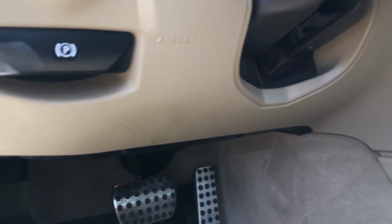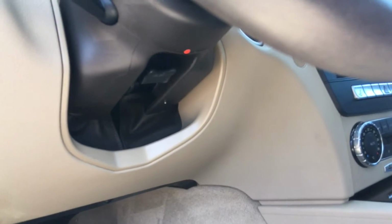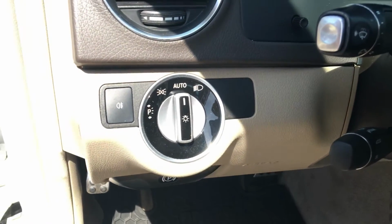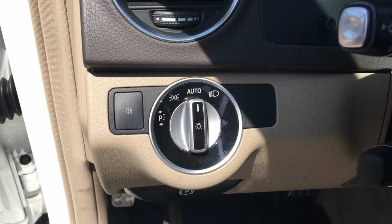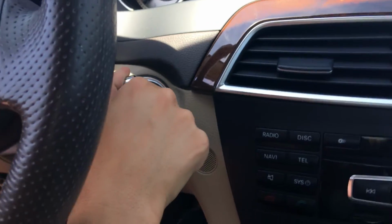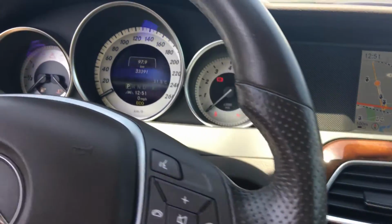Now this is tilt and telescopic. I'll just show you the knob. It's right underneath there. And coming up top here, guys, this is where you're going to find your lighting controls. So super easy, leave it on auto, set it and forget it. Let's hop in and learn a little bit more. Gonna go ahead and turn over the engine.